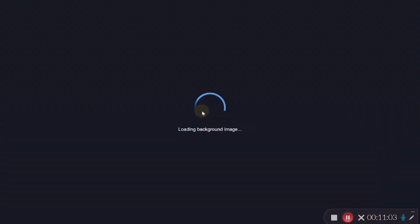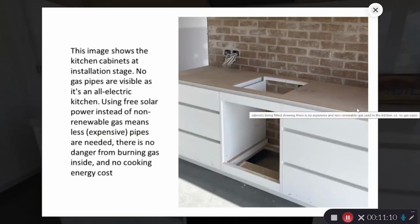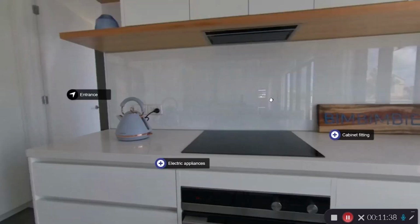Moving back through the entrance, we go back through the airlock into the kitchen. And perhaps the most interesting part of the kitchen is to see this site here, where we see the cabinetry is almost finished and there isn't a gas pipe in sight. So no copper dug out of the ground, no chemicals, no expense of copper, and basically an all-electric kitchen. So we now have induction cooking and low energy use appliances there, which really means also no pipes throughout the estate for gas. So you're really reducing the material use a lot, not burning any gas in the home, and creating a much nicer environment in the house.